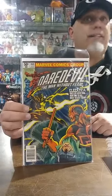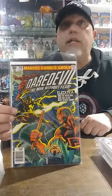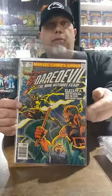Yeah, we've never had this in the store. And I rarely got it at the other store. It didn't come in a lot. People tend to keep this book. This is a nice mid-grade copy that we're sure to overprice. Just a cool wall book. Yeah, hey, it is what it is.